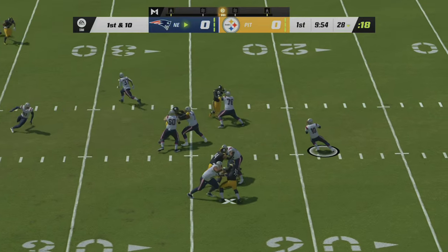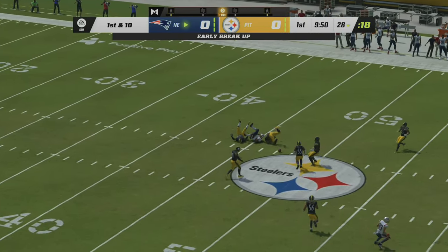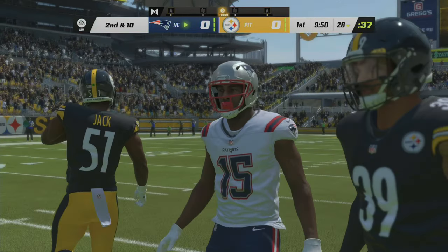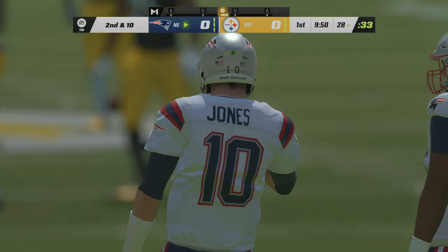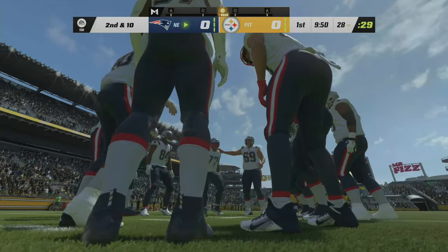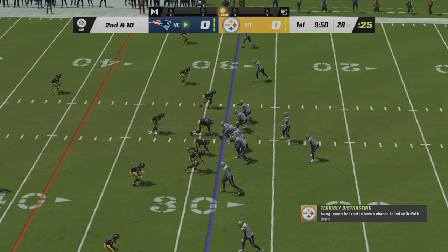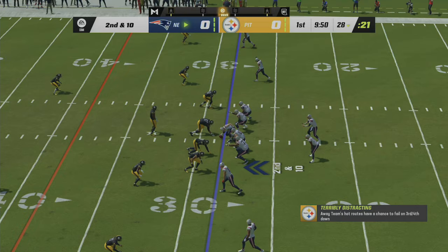Jones wants to throw to start things out here. And that is incomplete. He couldn't hold on through the contact. Brings up second down. It's another zone defense. It looks like it's open for possibilities, but they did a nice job patrolling the middle of the field and forcing an incompletion. So now second and 10 after the incompletion on first down.